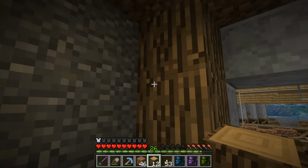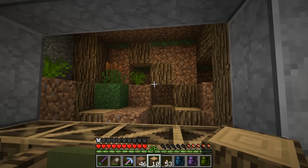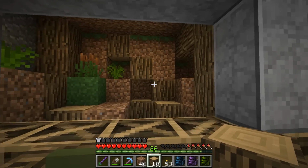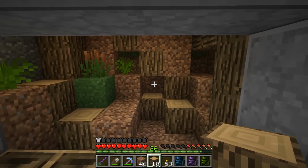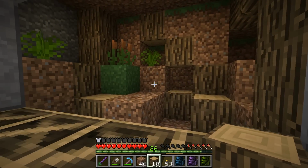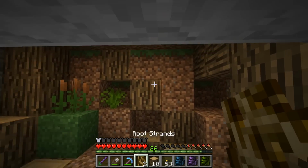There we go. Like, balance this side out. Ooh, I like that. I like that a lot. And the fish are only going to come up to about here on this exhibit too. So this is going to be kind of an exhibit that'll really show off the roots. And we do need to get more root strands.